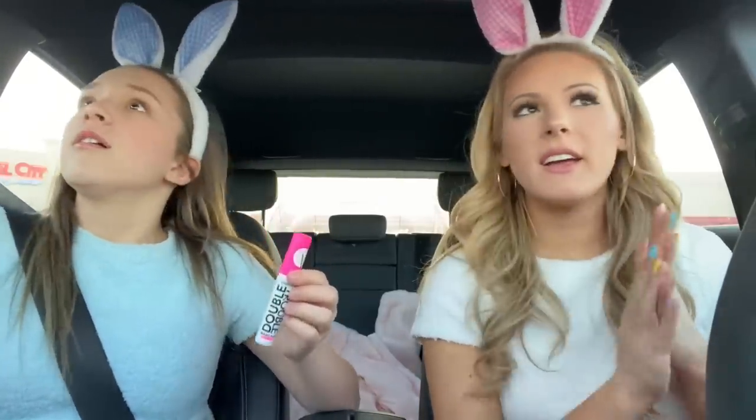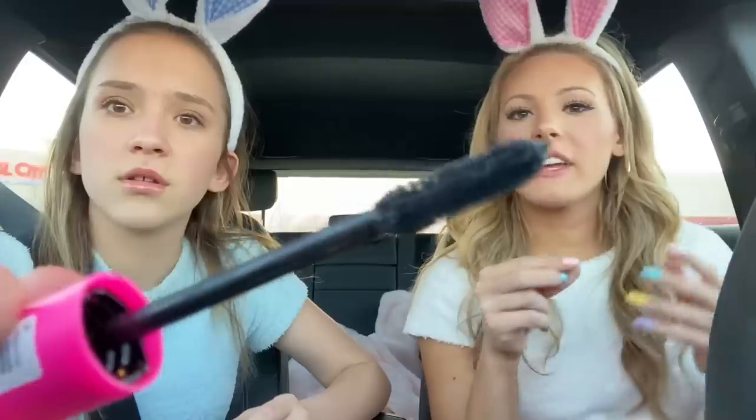And then I got this Double Trouble. Should I try it on? The Double Trouble mascara. Yeah, the packaging in itself, I can already tell you, I want that mascara. I can already tell. I can see it. It's probably harder for them to see it because of the lighting. So then guys, for my challenge, I had $20 at Five Below. So here is the bag.